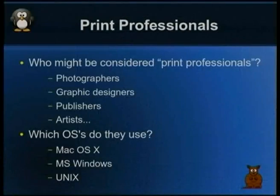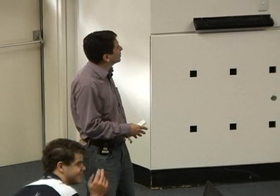So who might be considered print professionals right now? I'd say photographers, anyone who produces beautiful art. And there are several here I know of who either as heavy-duty, hardcore hobbyists or semi-professionals or the occasional freelancer do some really amazing work. Graphic designers. Anyone in here happen to be a graphic designer by practice or profession or dabbling? Yes, we have at least some in here.